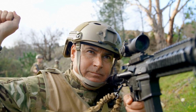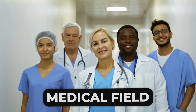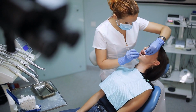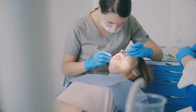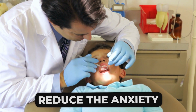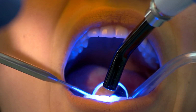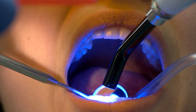Hand signals have been used in many different fields, such as in military, sports, and the medical field. In the dental field, hand signals are used to communicate between the dentist and the patient. They are a simple, non-verbal way to communicate during dental procedures. Hand signals can also be used to reduce the anxiety that some patients feel during a procedure. When a patient is unable to communicate verbally, hand signals can provide reassurance that their needs are being met.